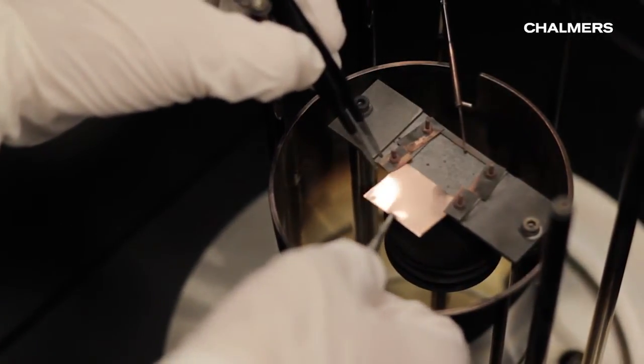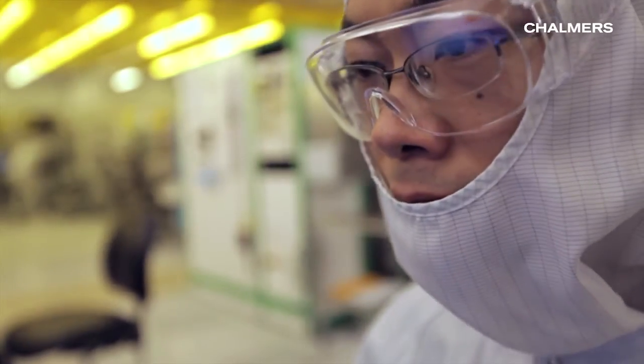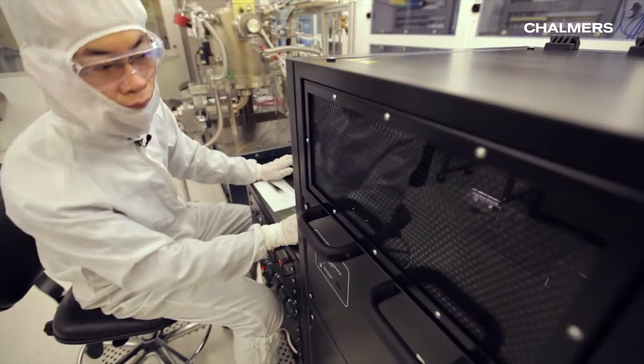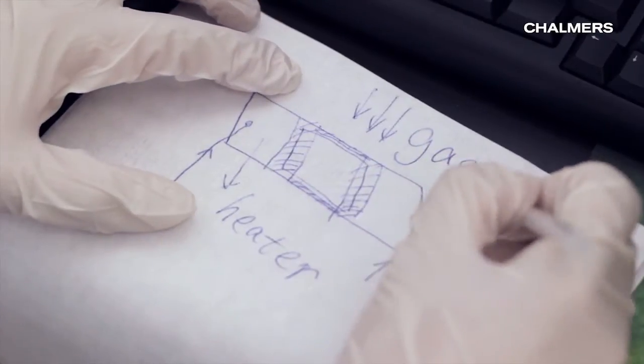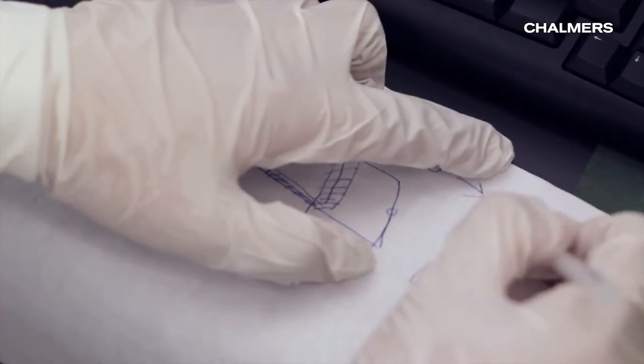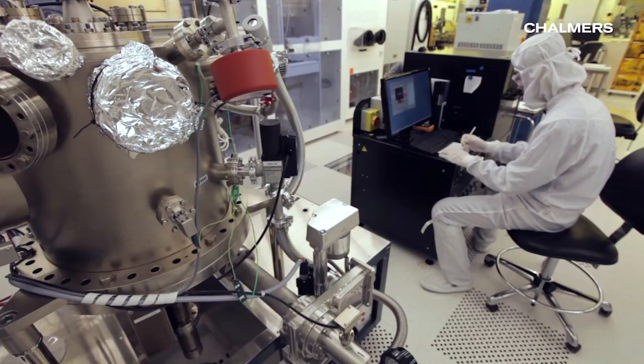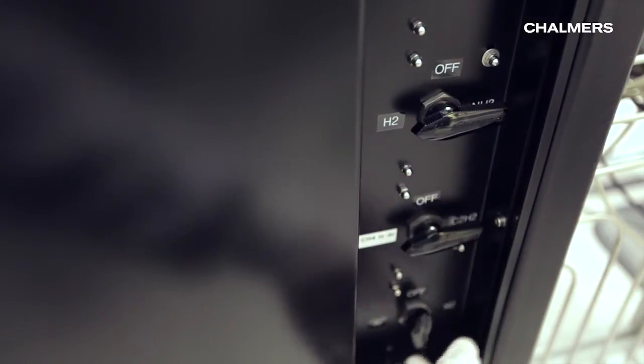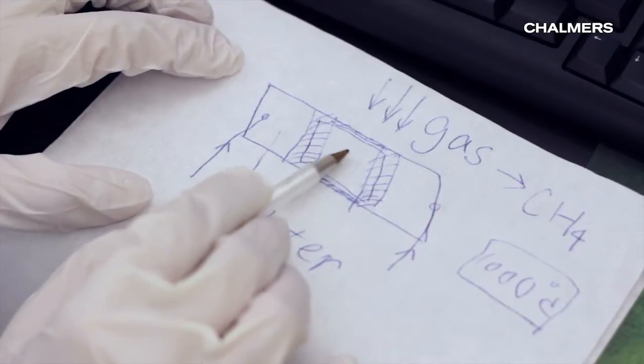In a fixed position, it will now be heated to a temperature just below the melting point for copper, about 1000 degrees Celsius. And then we introduce some gases. They contain carbon, such as this one. It's called methane. At very high temperature, these carbon gases will become graphene on top of the copper.